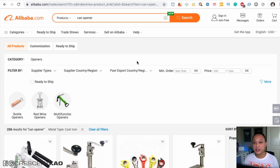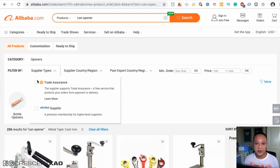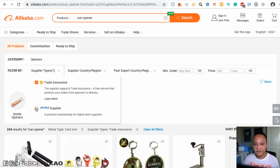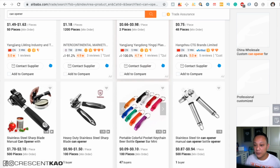Now, one thing you want to make sure that you do is under supplier types, you want to click on trade assurance as well as verified supplier. All right, this will give you more confidence that these are well-established suppliers that aren't going to take your money and run off with it. Okay, since it is scary sending a whole bunch of money overseas to someone that you've never actually met or dealt with before.